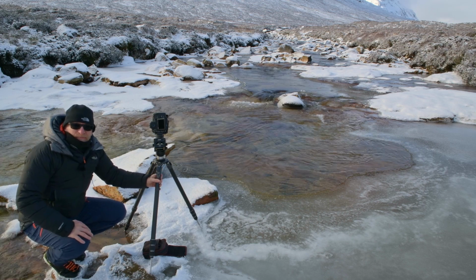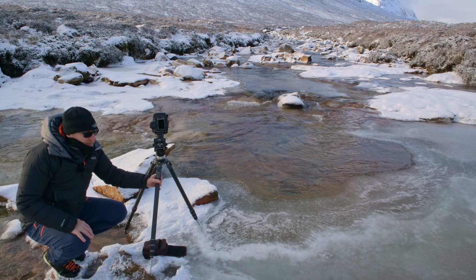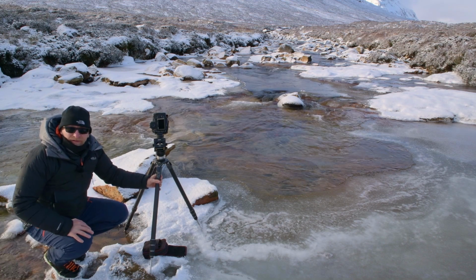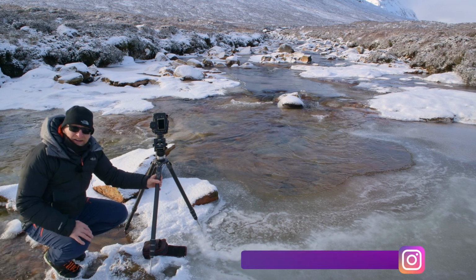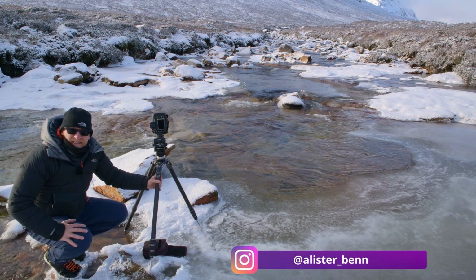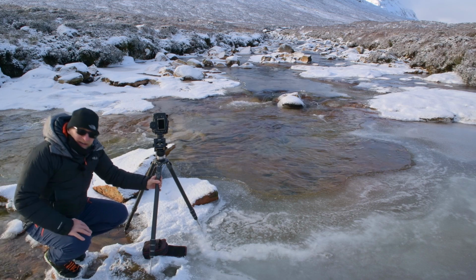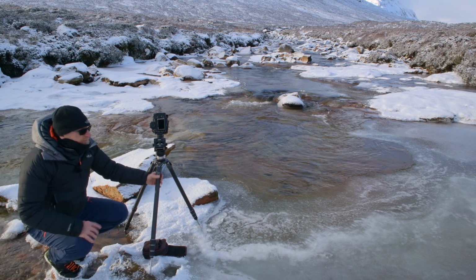Welcome to my little precarious perch in this river overlooking one of Scotland's most magnificent mountains. Now, I've just put my foot through the ice trying to get out here and I'm soaked up to the knee on my right side. So if I suddenly fall over and die, I'll try not to let that interfere with this week's video.